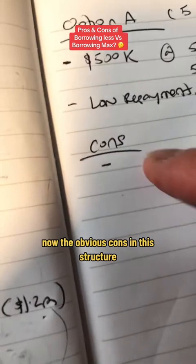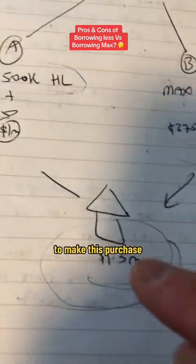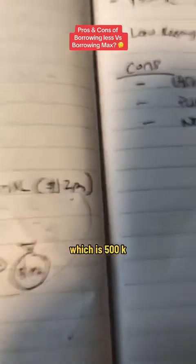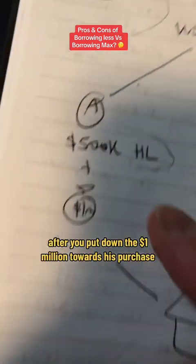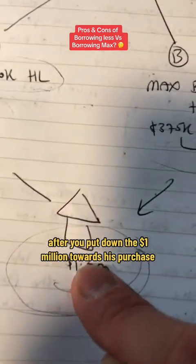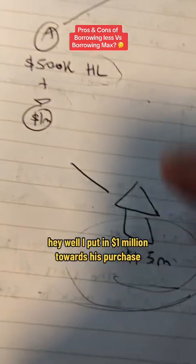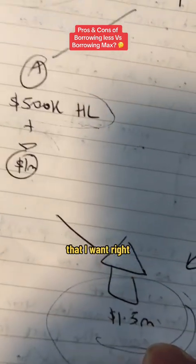The obvious con in this structure is that you lose $1 million of your own cash to make this purchase, because you opted to borrow the least amount from the bank, which is $500K. So on face value, your cash savings will be zero after you put down the $1 million towards this purchase. Another con is that you might say, hey, well, I put in $1 million towards this purchase, I can pull that out anytime I want, right?